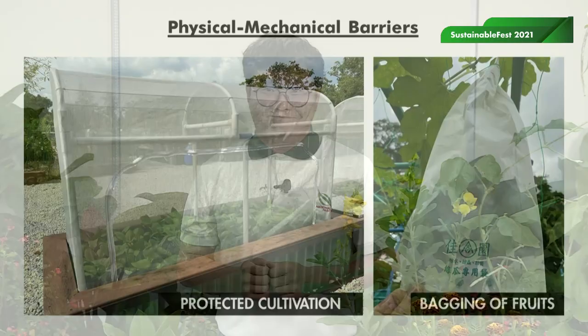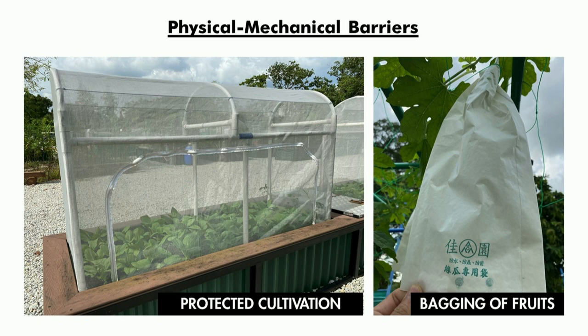If you go to our allotment gardens, I'm sure you see this all the time. Protected cultivation, people put up nets, right? And then they bag their fruits. So this is to prevent the entry of large pests, right? You can see that the big net that I have over there prevents snails from going to my leafy vegetables. And I don't need to use any pesticides. I won't get caterpillar attacks as well. So that's one way where you don't need to use pesticides at all, right? So that is an example of physical and mechanical approach in IPM itself.